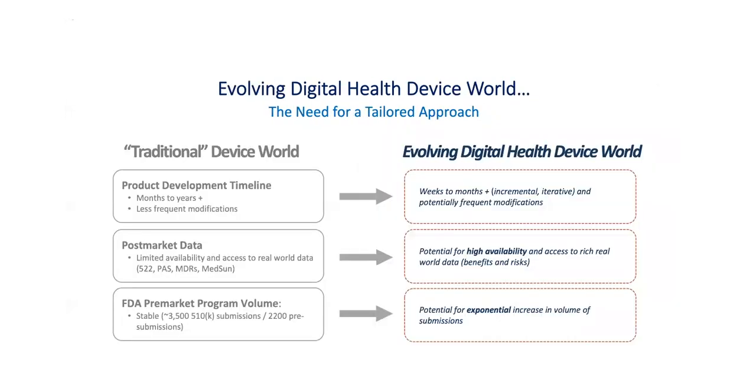Let's talk a little bit about this medical device world. In the traditional device world, we were talking about product development timeline. So in the classical approach, before the digital health world, we were talking about months to years in order to determine if a medical device is good or not to put in the market. We were talking about limited availability to make the follow-up in patients. And well, the FDA was accepting just a few submissions around the world regarding medical devices.